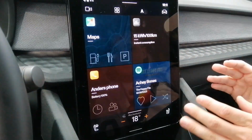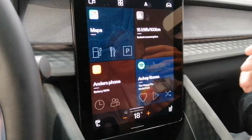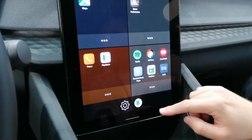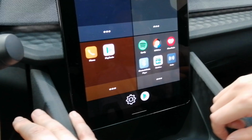This car, because it's powered by Android, you have the Google Assistant in the car, so you can speak and command it to do things for you. I can show you that in a second. Google Maps is your GPS, and you have the Play Store here as well. You can download all your apps that you'll be used to using. Finally, you can download Disney Plus and watch all your Marvel movies.